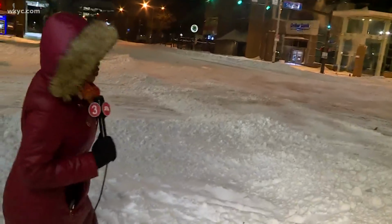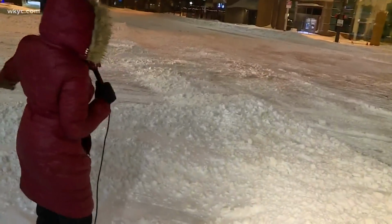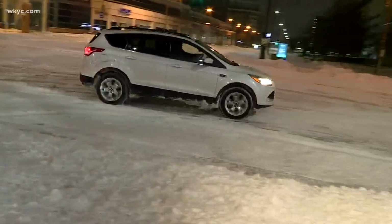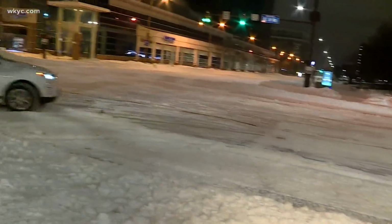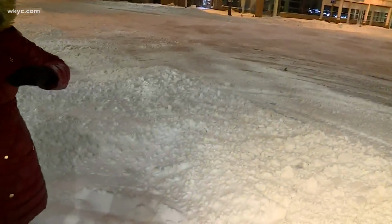So I want to give you a live look this morning. This is where we are, East 9th Street in St. Clair. This is the amount of snow. So cars like this, you'll see them trying to turn, and it's hard as they slide when they're going across the intersection. So that's the part you have to be careful of this morning. You're seeing all these slick and sliding roads.